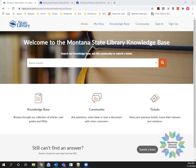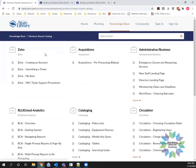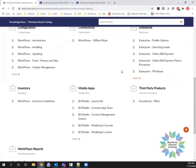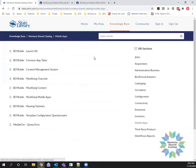If you haven't had time to explore this before, once you get to this home page, you can click on knowledge base up at the top or down here on the image. And from there, you'll want to go to Montana Shared Catalog. Our app articles are down here towards the bottom under mobile apps. And you can see we have a series of articles involving BCMobile as well as MobileCirc. And this top one here is the BCMobile launch kit.